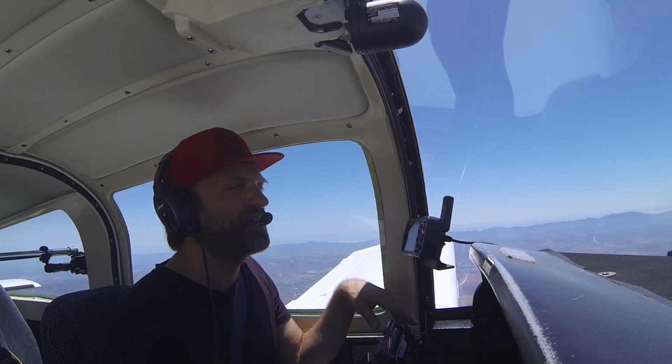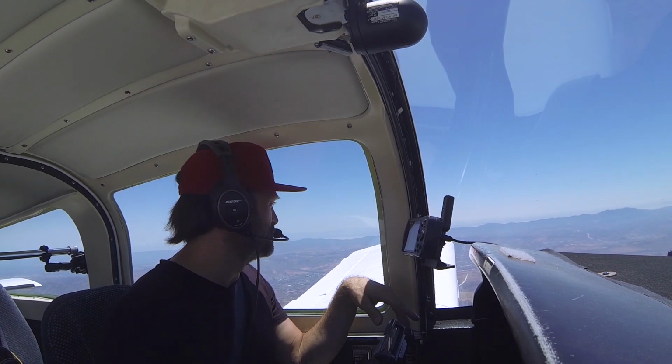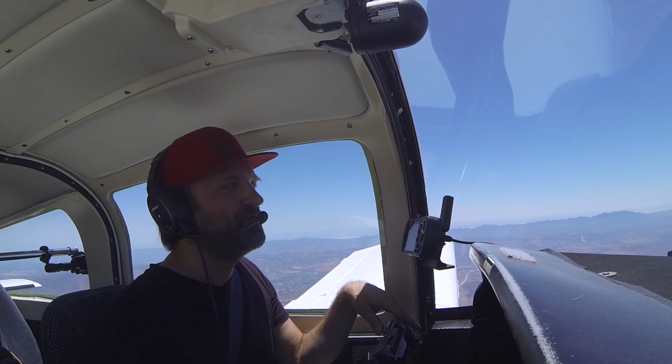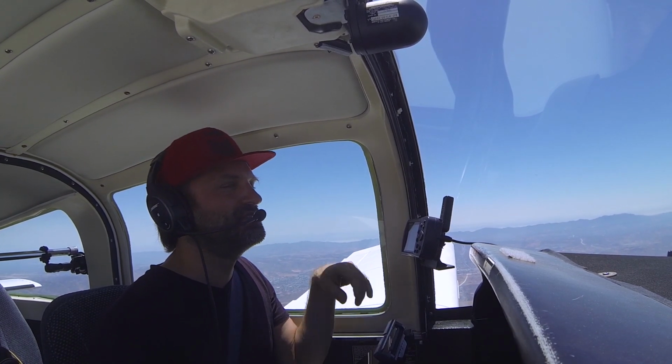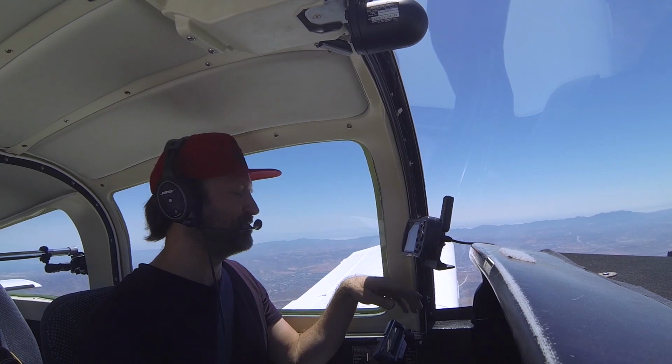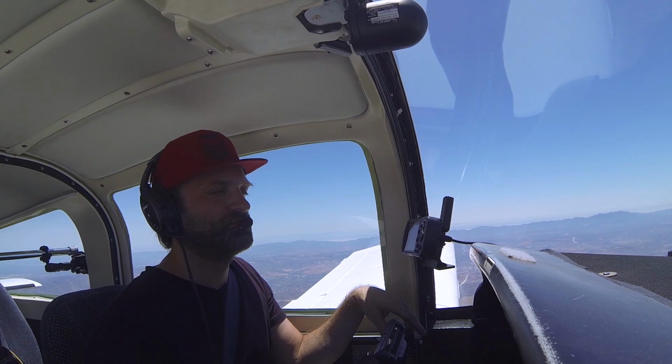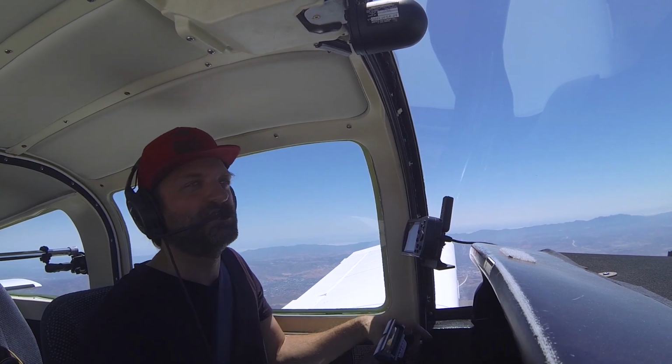Alright, so there's a 737 that will possibly be intersecting us, crossing above us, and warned us about possible wake turbulence from that. Wake turbulence is no joke.